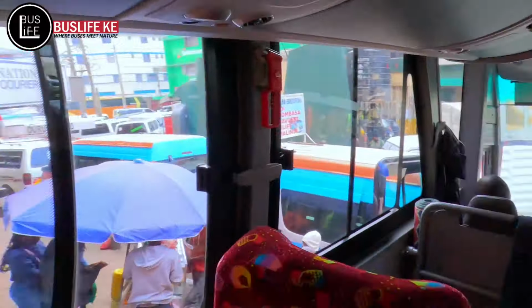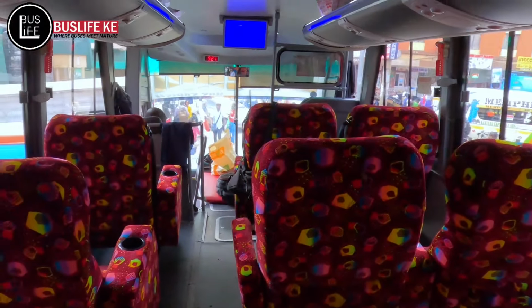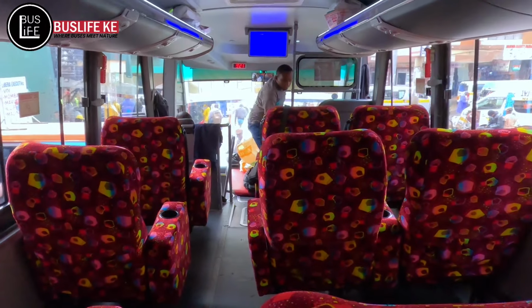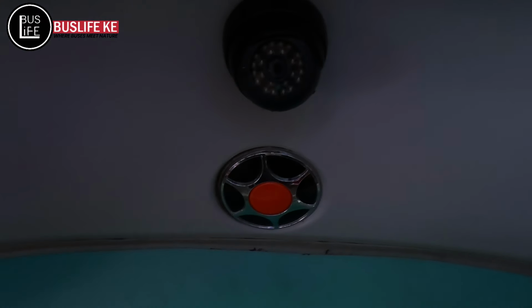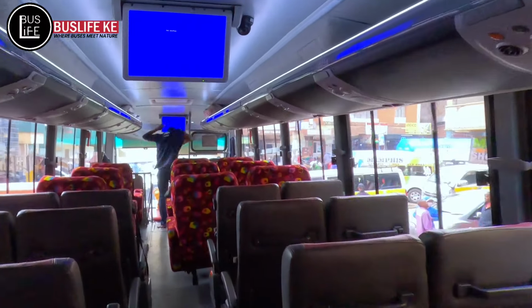So this Marcopolo comes with a VIP section. How many seats do we have? We have 6 plus 3, so these are 9 VIP seats. And then we also have the regular seats. So this is how it looks like, and you can see behind here we have the CCTV camera. I don't think the number of seats is 50, so it has been reduced in number, so we'll be able to know the number of seats.